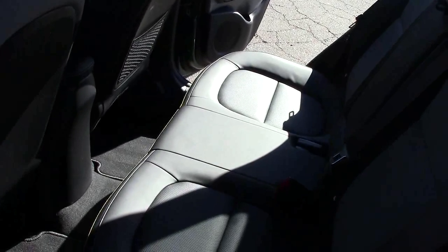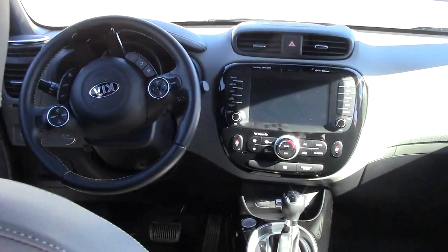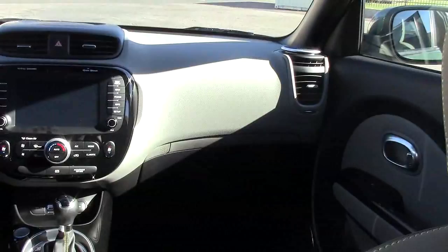There's lots of room in the second row for two passengers. I'm sitting in the back. I have lots of headroom. I've noticed the materials and workmanship are very good.